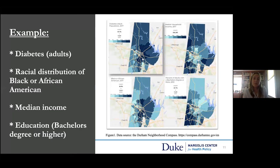So a lot of people have talked about the social determinants of health and how they are related to health outcomes like diabetes. That's exactly what this map is showing over here on the right. And so what we need to do is build a model to adjust for these types of things so that we can more accurately draw the connection to diabetes and pollution.